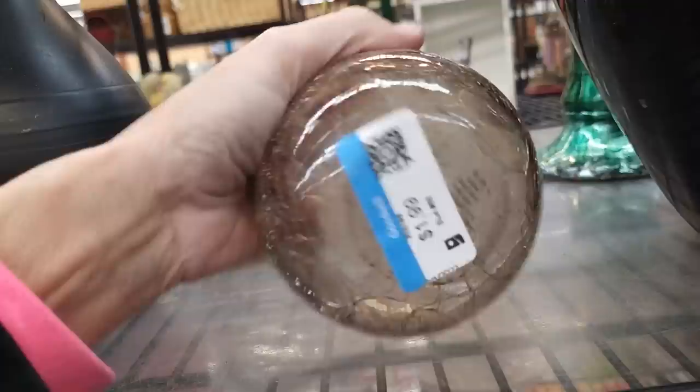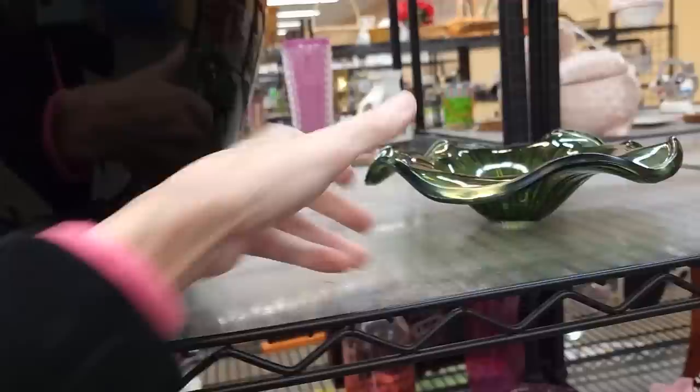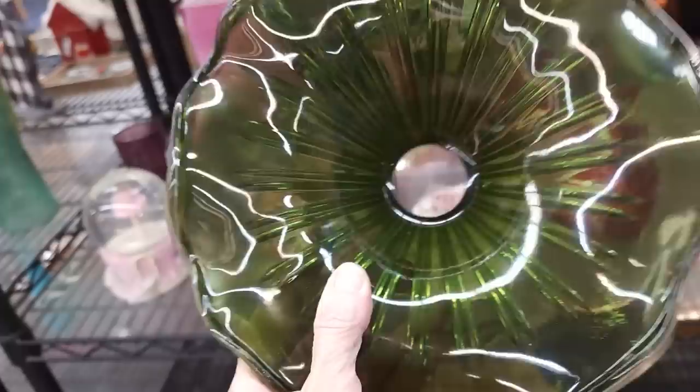Pretty. Then there's this green piece of glass that I'm wondering why it's got a hole in the middle. Where do you think that went with? Did it sit like something else? Kind of had another piece there?